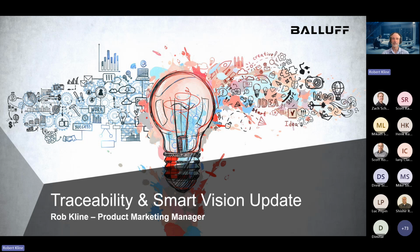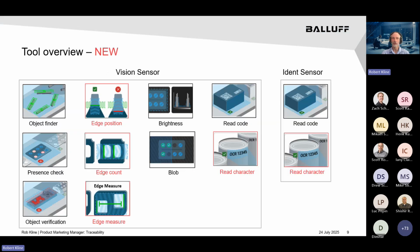So that's where we've been spending a lot of R&D, and we've got some exciting things to share on that product today. So what's new? New tools. We actually weren't expecting to come out with these tools, and it's coming earlier than expected. As a reminder, we had object finder, presence check, and object verification right from the beginning.